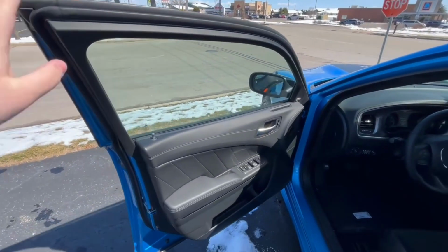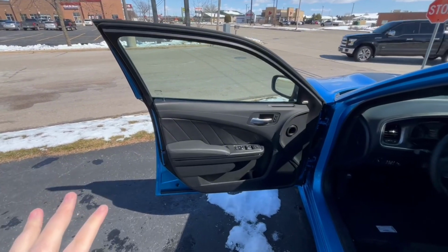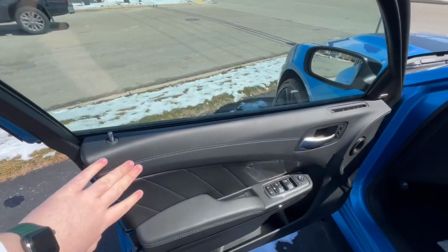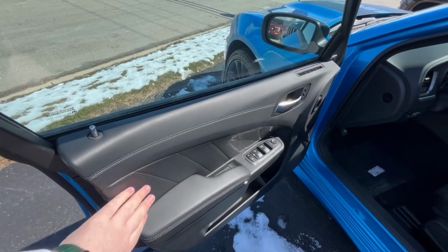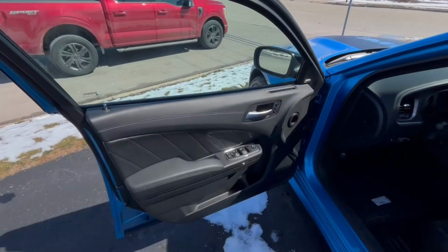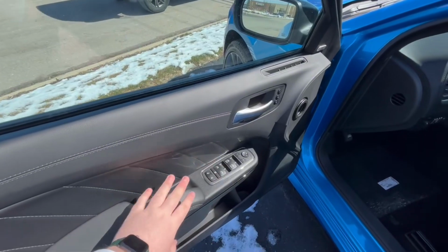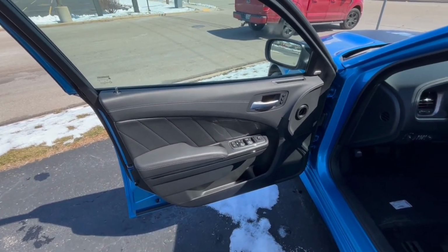Now, here on the inside here, we're going to take a look at this beautiful door panel. You're going to get gray stitching with this beautiful textured design. I really like the vertical stitching. You're going to get 2 memory seat adjustments, power windows for all the windows, and a pretty small cup holder, but it does do the job.